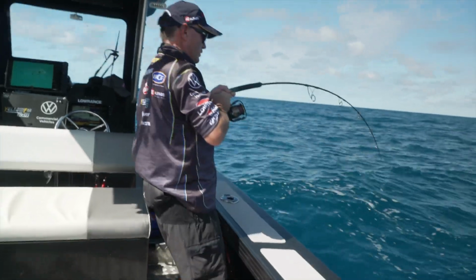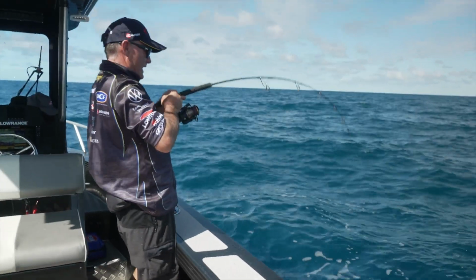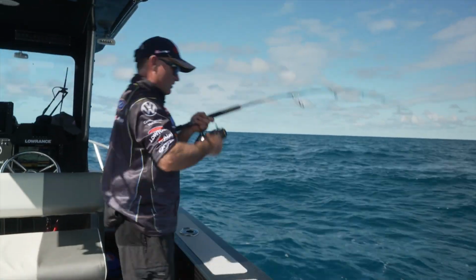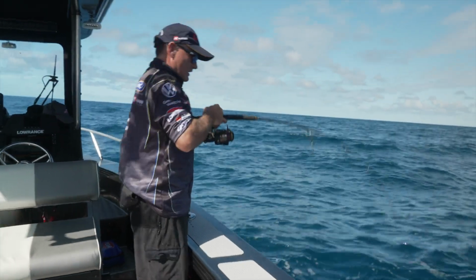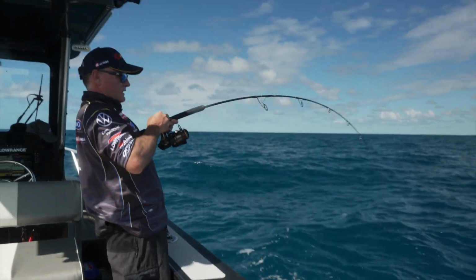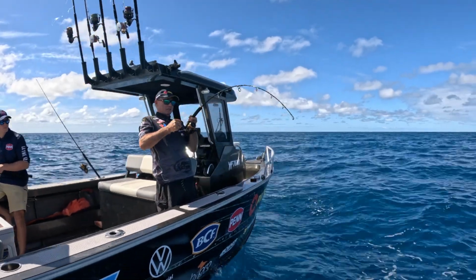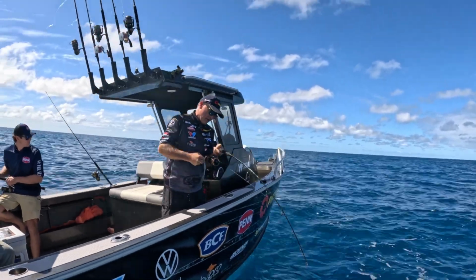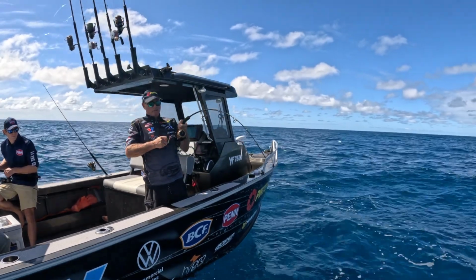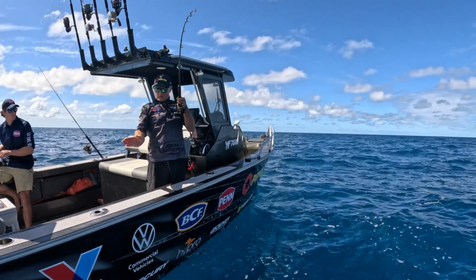That's a good fish. That's a better one. Oh, whack. All right. Wow, that's a better fish. That's just that slow pitch jig. It's amazing, they've got a weight at the back. So you get jigs that are centre weighted and no weight at all, and then this one's got a bottom weight, so it slides up and down.